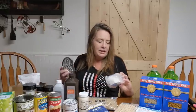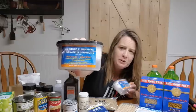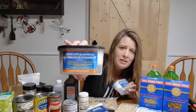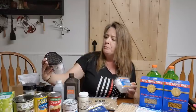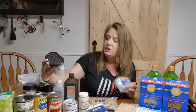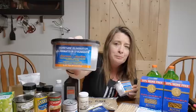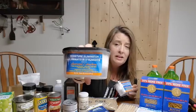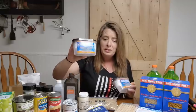And then also these moisture eliminators. I just love these. I know someone asked about the name brand on these the other day, and I do not even see a name brand. It's just a moisture eliminator. This one is with charcoal. I don't know if that helps. Hopefully you can see that really well. But these are wonderful in the pantry, for your gun cabinets, for anywhere you want to keep dry.